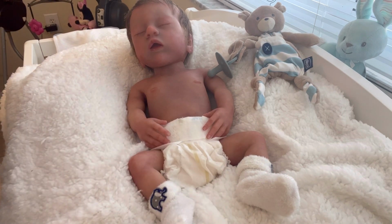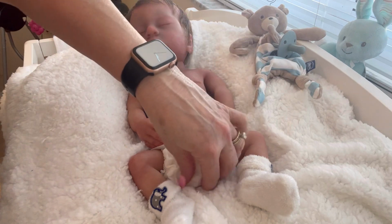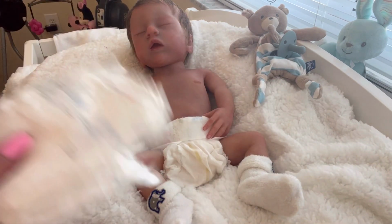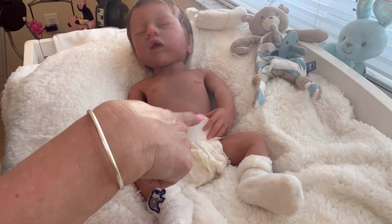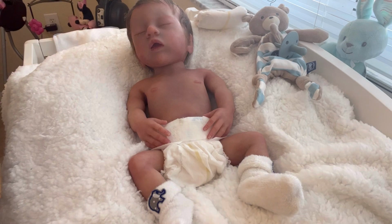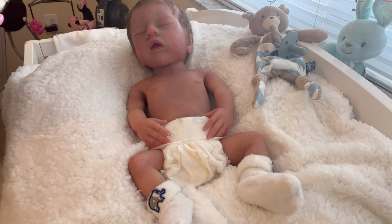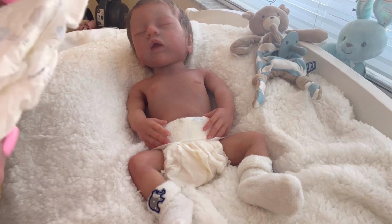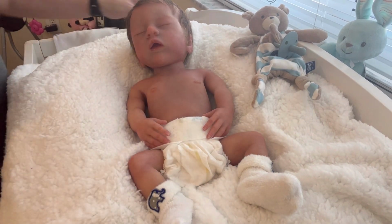Yes, we live in Florida. That's the reason that he's only using a diaper. But we're gonna do a change to this little one. Here he's using newborn size, and now we wanna try with this Huggies. Look how cute. That's the diaper.